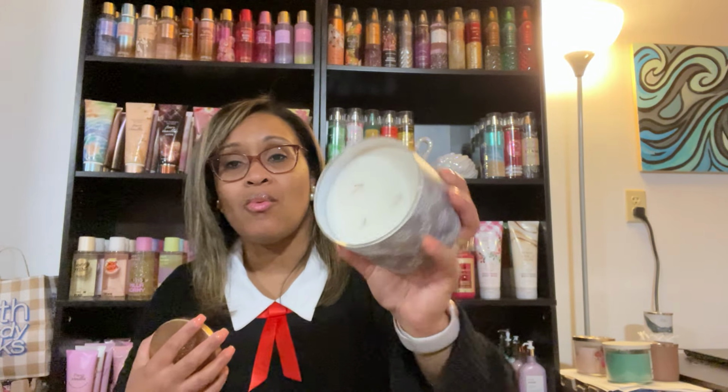The wicks are fine and the wax is fine. I think it smells great. I think it smells lovely. I love it. It smells very calming and soothing, I would say. Like very relaxing and chill. This is the type of candle that you should burn when you're just chilling. You know, reading a book, or even if it's not reading a book, just chilling in your room, relaxing. I think this is a great candle because it smells lovely.